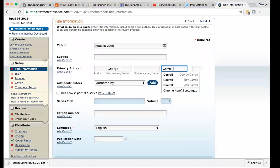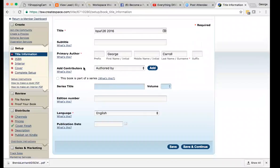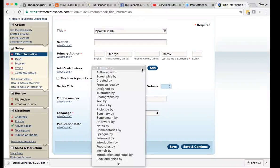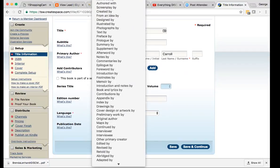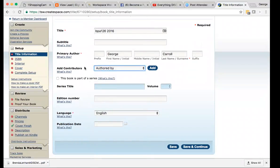You can use your middle name, all of that, whatever it is that is best for you. Add contributors, so authored by, authored with, screenplay by. So all of these options are here. I think written by is probably down here somewhere, but I just leave it authored by, because you're not going to see this. And again, it doesn't have an asterisk, so it's not even that important.